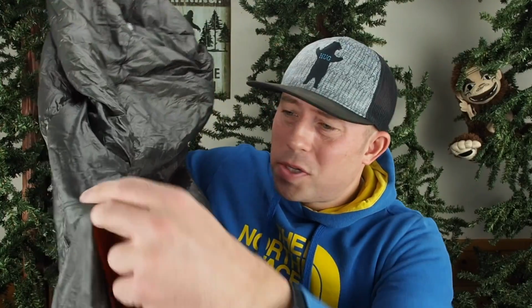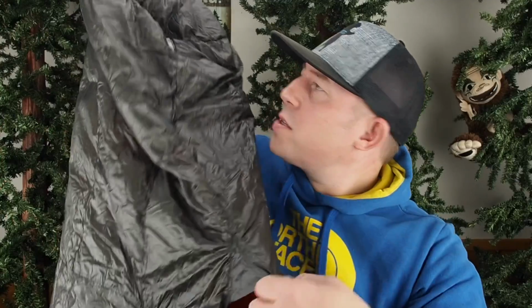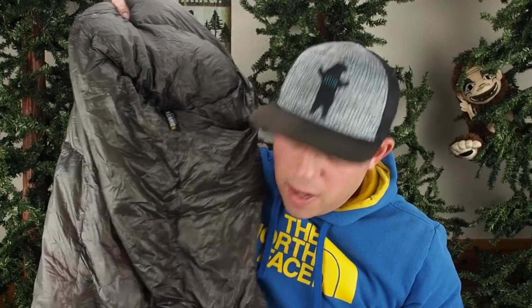So the Enigma, first off and foremost, the biggest difference is it has a closed toe box. It's sewn shut, which is, if you can see, this whole part right here is my toe box, and then opens up right around your calf. What this is going to do is, number one, it's going to be lighter because it's minimizing the zipper. In addition to that, it's also going to stay a little bit warmer in your toe box.